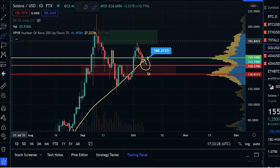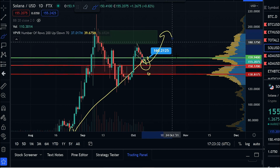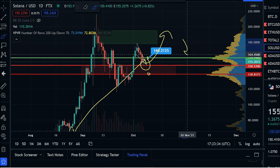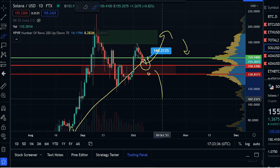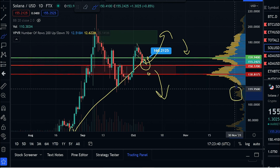But we can get a bit ahead of that by knowing that if we clear 160, there's a very strong chance that we start to work back up once we hold this support. And if we lose 138, there's a very strong chance that we're going to come back down to at least retest this next valley or this hill somewhere around $115.